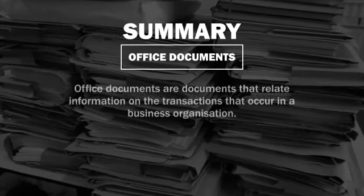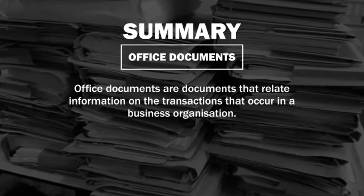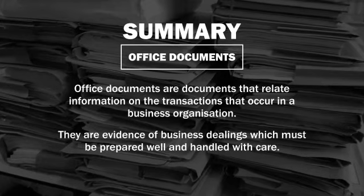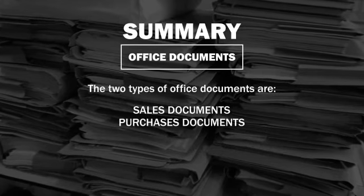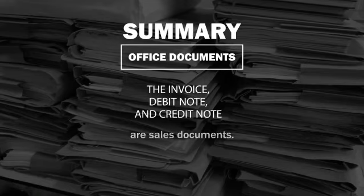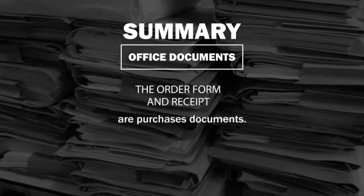So, in summary, office documents are documents that relate information on the transactions that occur in a business organization. They are evidence of business dealings which must be prepared well and handled with care. The two types of office documents are sales documents and purchases documents. The invoice, debit note, and credit note are sales documents. The order form and receipt are purchases documents.